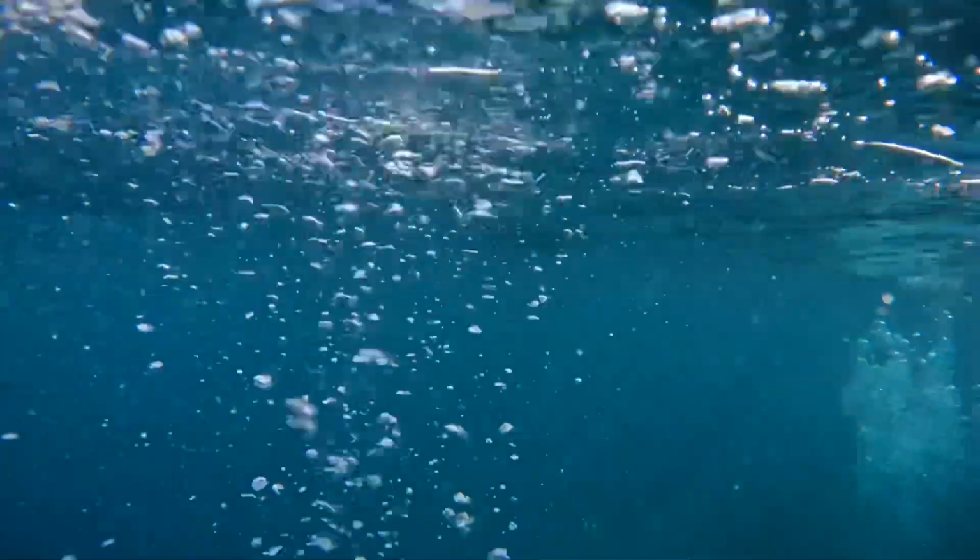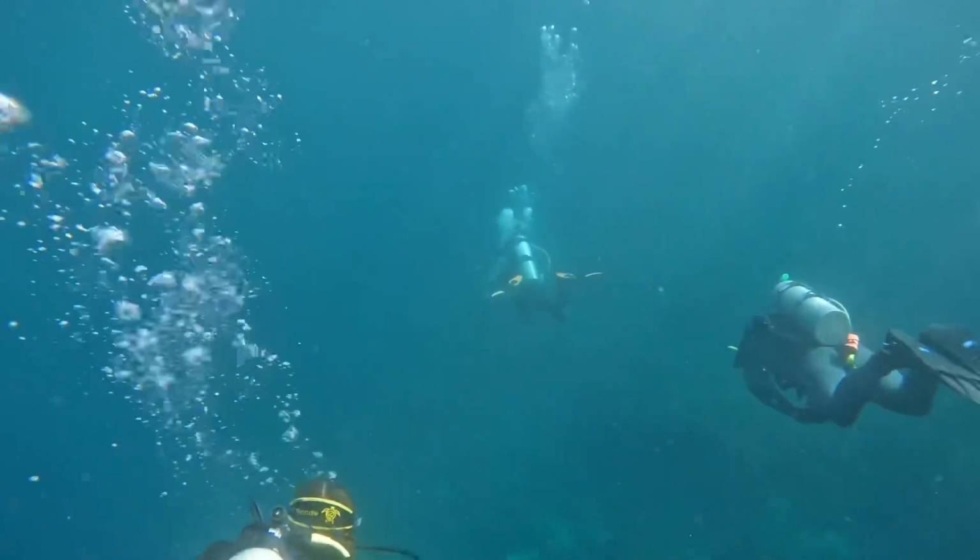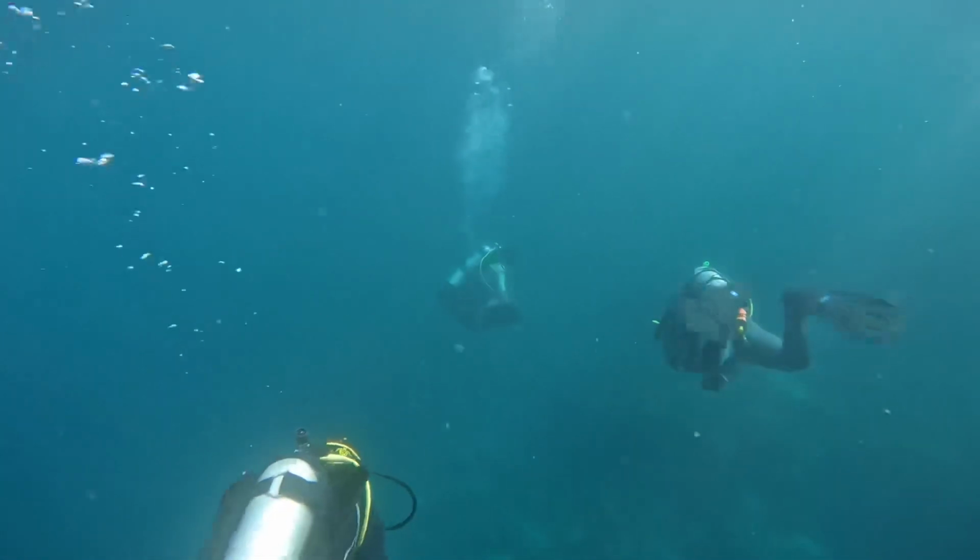In addition to the slightly colder water down here on the southern end, we also had currents that were in a kind of challenging configuration.